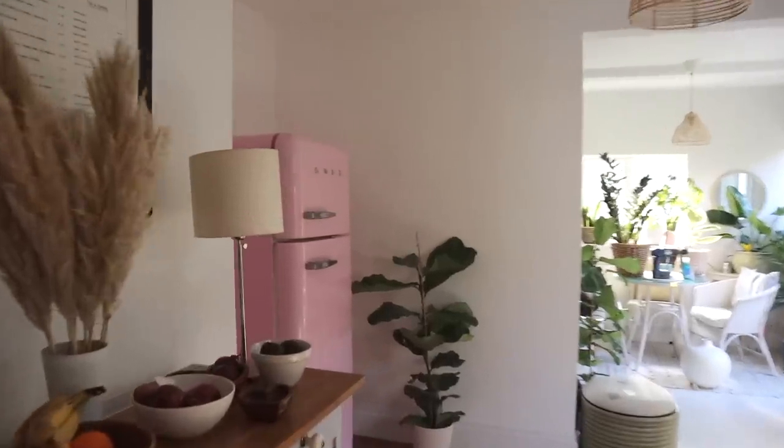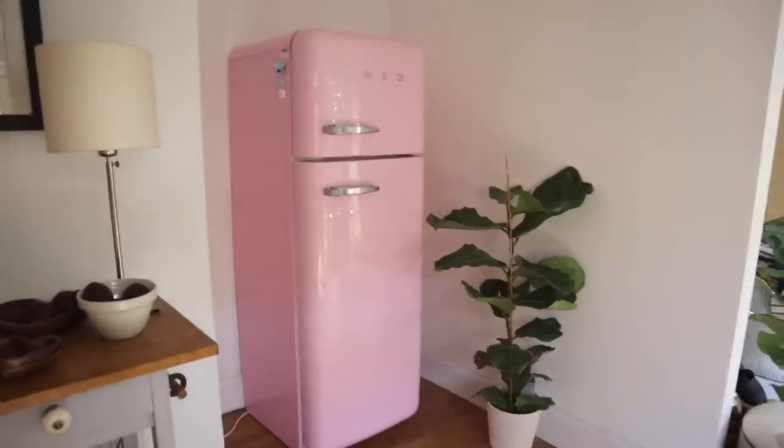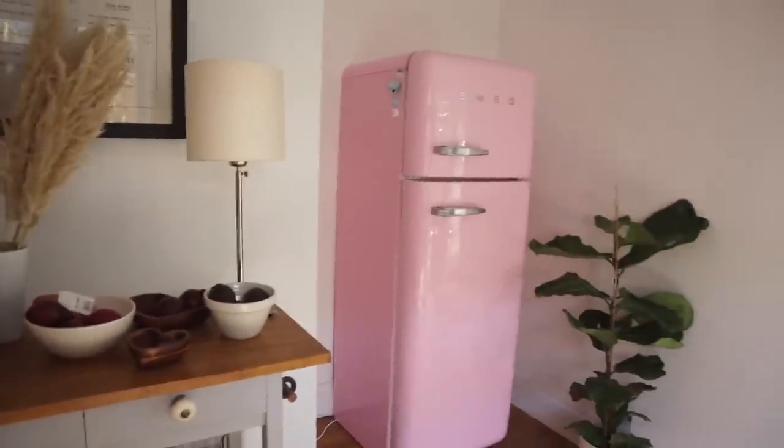Hear me out, I'm thinking of moving the fridge to that wall. Bear with me. Because when you come into the kitchen, you can't really see it. So what if I try and put the fridge there and this in the corner? What's the worst that could happen? I can just move it back if it looks a bit weird. Also, yes, I still haven't finished decluttering that little pile right there. I'm working on it. It'll be gone by the end of the video.